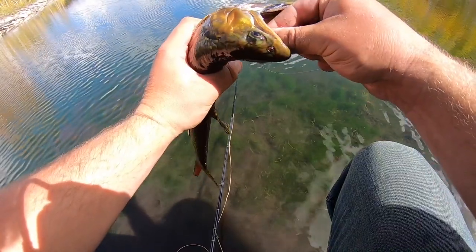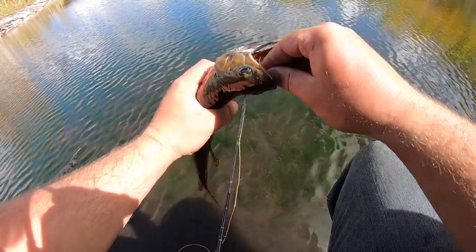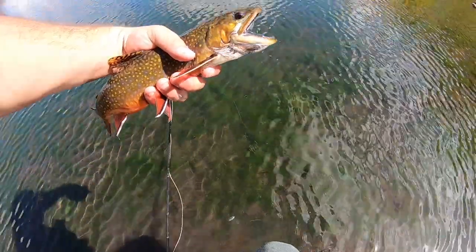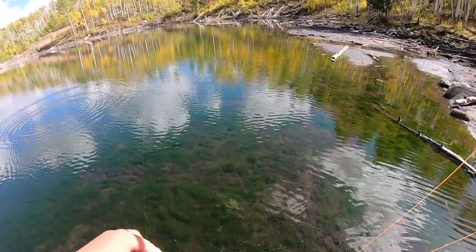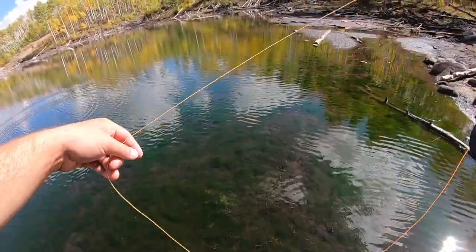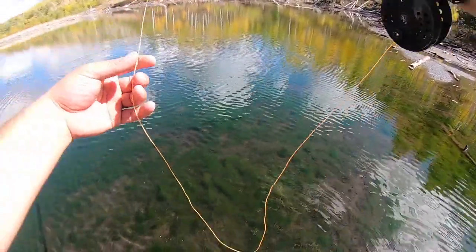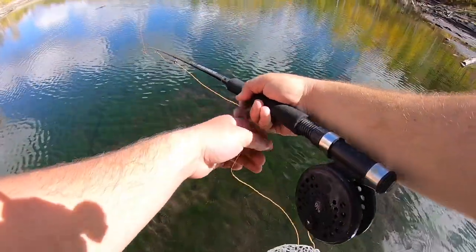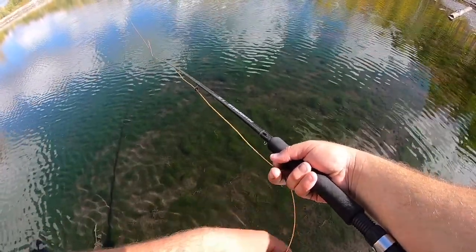We might have to keep this guy, which is totally fine because I was planning on having a trout lunch out here anyway. So we're gonna keep him. We have a fish to cook for lunch. That's awesome. But I'm not gonna cook quite yet. It's probably about 11 o'clock, so not quite lunchtime. So I'm just gonna keep fishing for a while, hopefully hook into some more fatty brook trout.